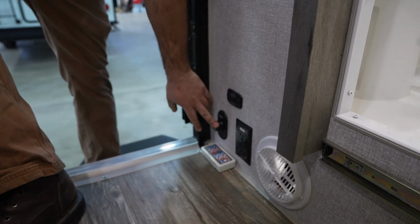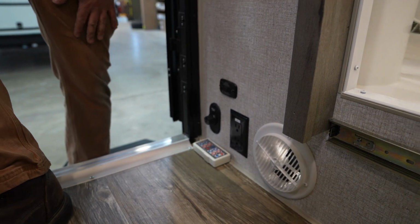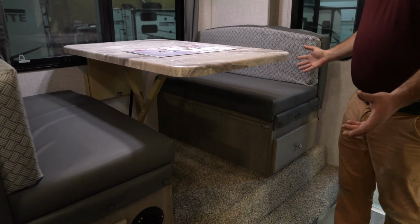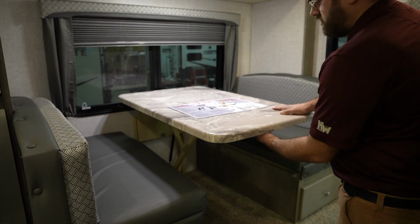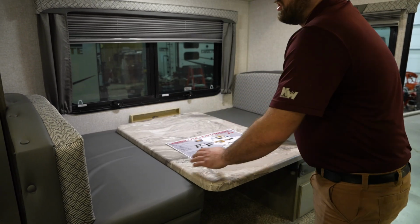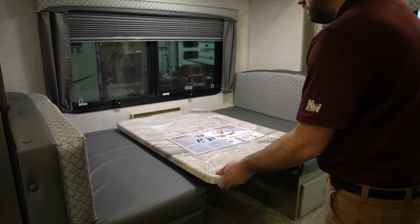And then down on the floor, as you walk in, you're going to have kind of your entry light on a dimmer switch and the switch for your slide out here as well. Then to your right, as you come in, you're going to have your seating area. So it is going to be a dinette. This does make into some extra sleeping, so there is just a lever underneath the table here that you flip, and then this table will push down. So you can just rearrange the cushions here and make this into a nice extra sleeping area.